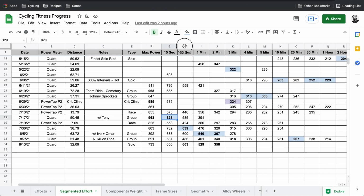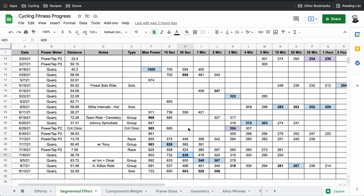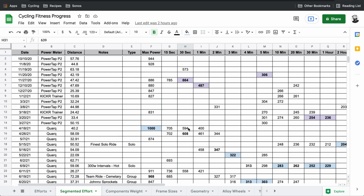Some of these other ones for my 30-second, 1 minute, and 2 minute numbers were just some of the local Strava KOMs in my area that I was trying to get, which I did get because I am the man now. Just kidding, not really. But 639 watts for 30 seconds, that also is pretty good. I'm pretty proud of that, especially when you again look at some of these other numbers in the past.